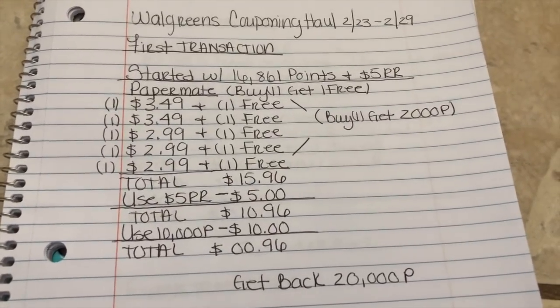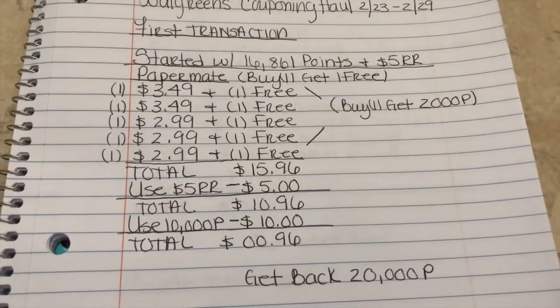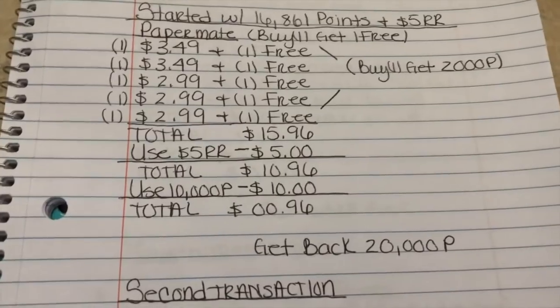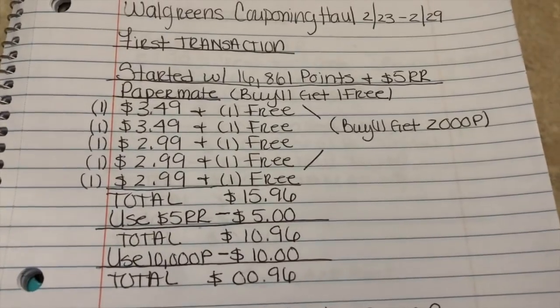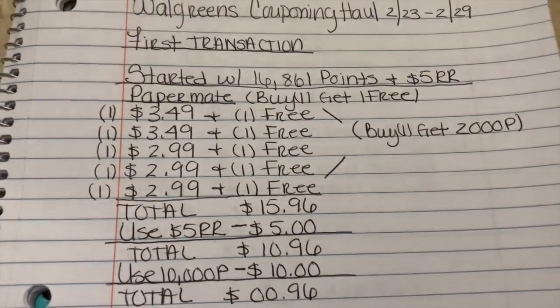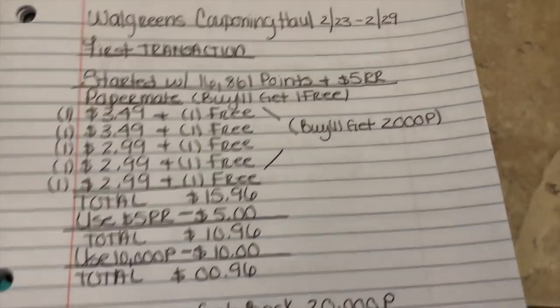So the Papermate pencils, buy one, get one free. So I picked up one at $3.49, another one at $3.49, and 3 of them at $2.99. So every one that you buy, you get one free. So I picked up a total of 10 of them in this transaction, if I'm not mistaken. 1, 2, 3, 4, 5. 10 of them in this transaction. And for every one, you're going to get 2,000 points.